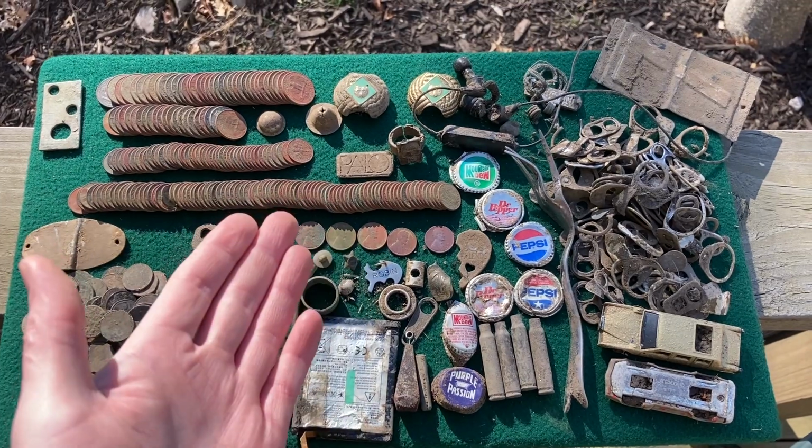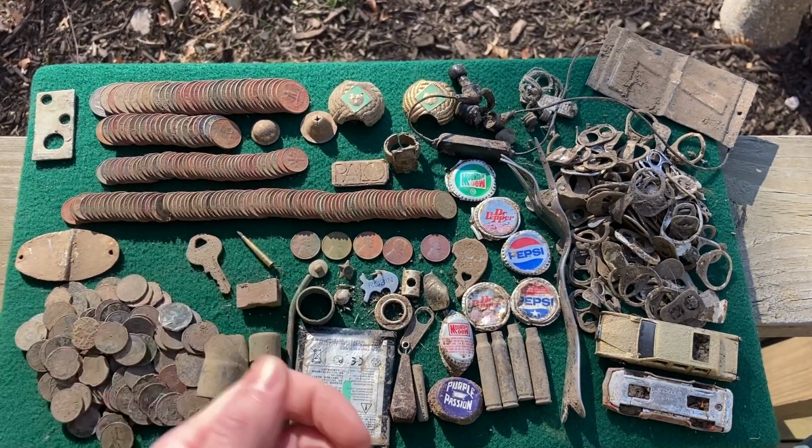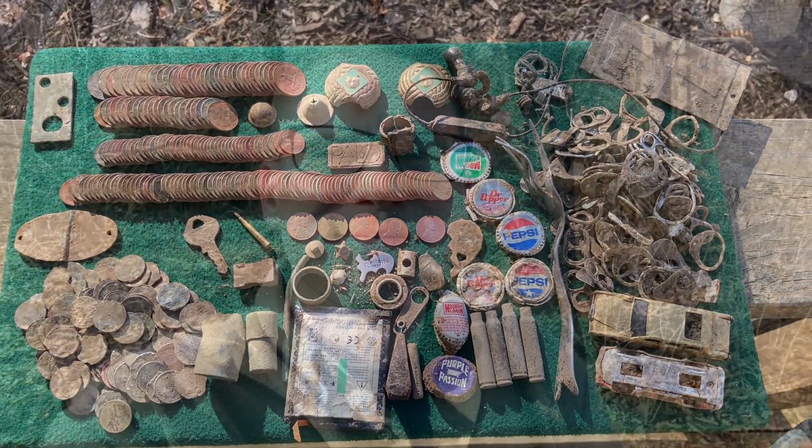And we did pretty well this week. Not a lot of great stuff, but we did pretty well. Well, we didn't do too badly this week. We found a few interesting relics, a little bit of change, and removed a lot of trash. And we had fun too.